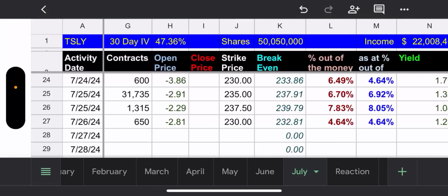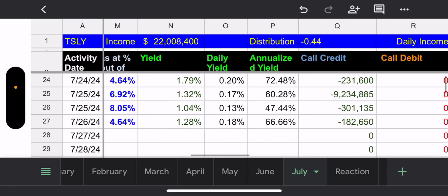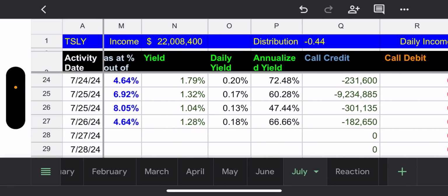All right, so the summaries: their 30-day IV is 47%, but the weekly calls still produce a loss, though only of 22 million. So it is what it is. Again, they have a bad synthetic.